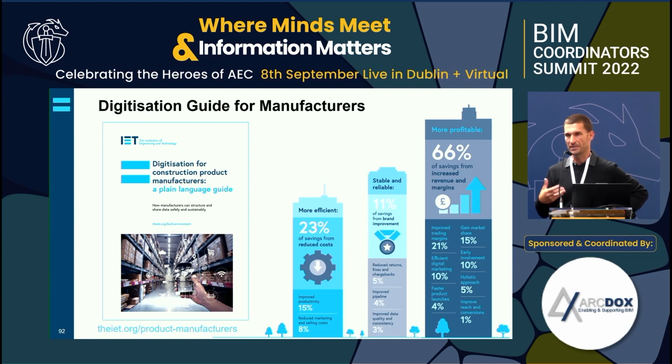And it also offers some advice and guidance on how to start this transformation. Don't jump on technology first, really look internally at what you do as a manufacturer. So again, back to the point that the data and the information is key, and loads of that is coming from manufacturers. Not all of it, but loads of it.